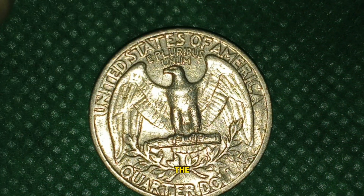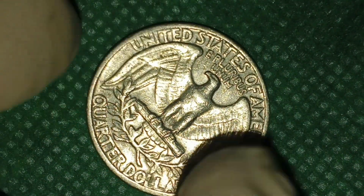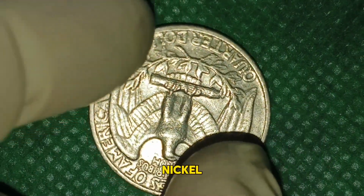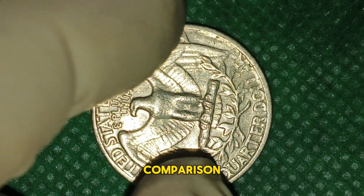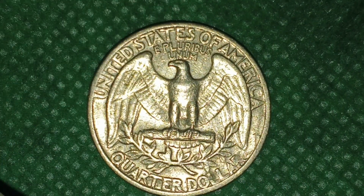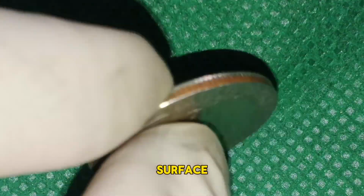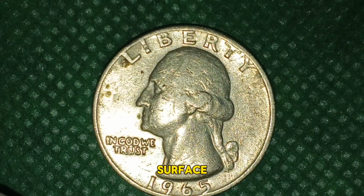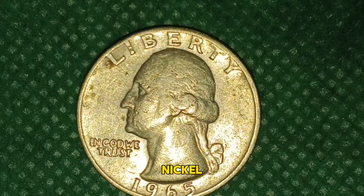Third, listen to the sound. Silver quarters have a higher-pitched ring when dropped gently on a hard surface. Copper-nickel coins sound dull by comparison. This isn't a perfect method, but it can raise a red flag worth checking. Fourth, inspect the surface and strike. Silver coins often have a smoother, brighter surface compared to the duller look of copper-nickel-clad coins.